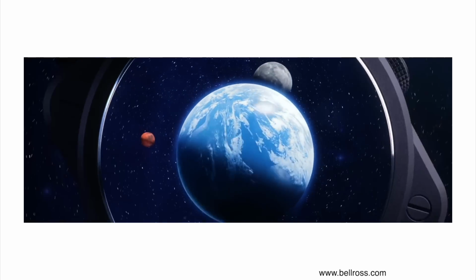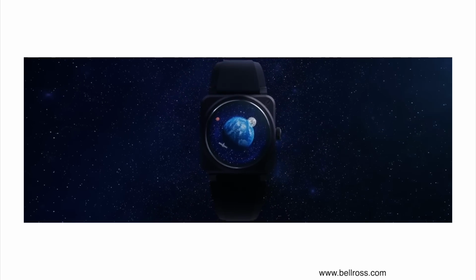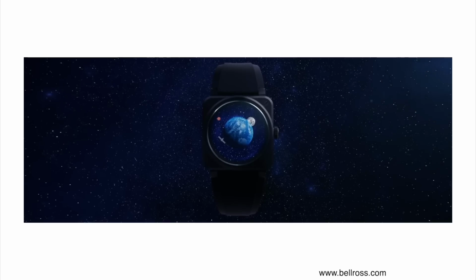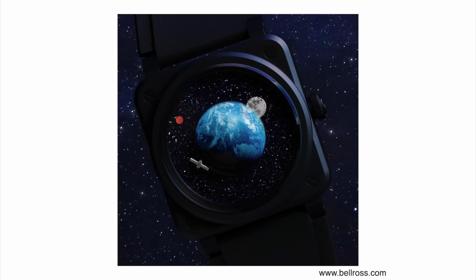So the dial is made out of aventurine, which looks exactly like a starry sky. That makes a lot of sense. And then you have Earth in the center with three different bodies. The satellite is the running seconds hand, the Mars is the hours hand, and the Moon is the minutes hand. I think it's a little bit backwards. I probably would have done the Moon as the hours hand and the Mars as the minutes hand, but hey, I'm not working for Bell & Ross.